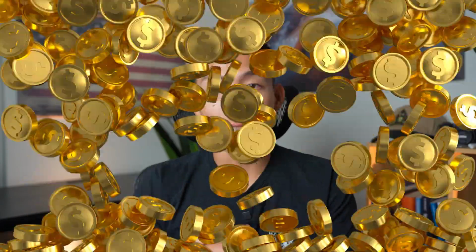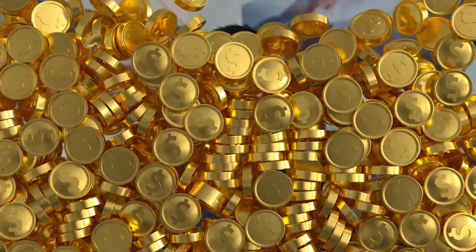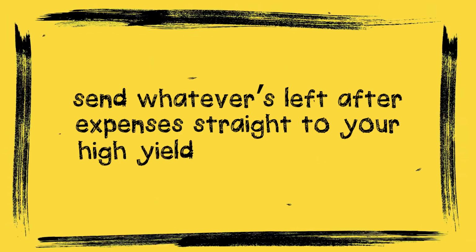Now, once you open up a high yield savings account, here's the next thing that you need to do. You need to pay yourself first. What do I mean by that? Well, whenever the paycheck hits your bank account, what you want to do is send whatever is left after expenses straight to your high yield savings account.